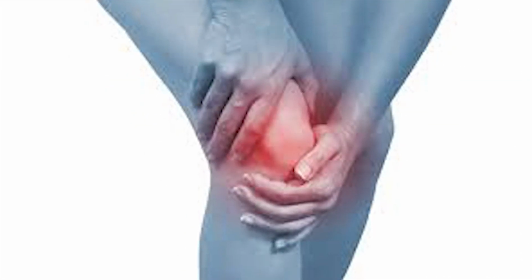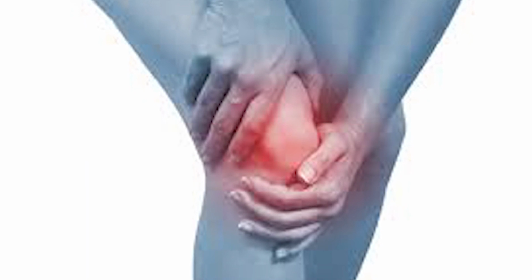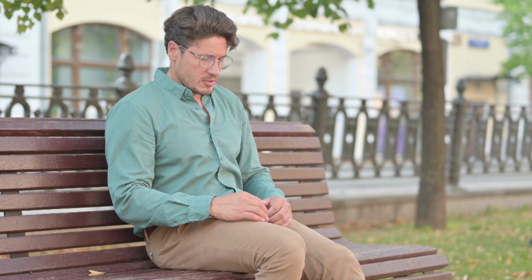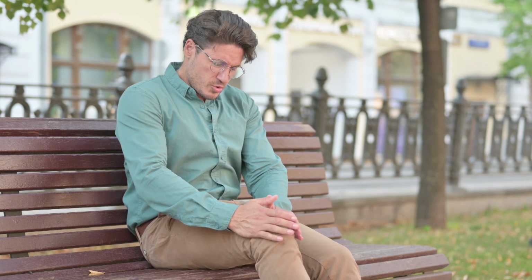Now at number 6, let's talk about osteoarthritis. This is the degenerative joint condition that can lead to knee pain, stiffness, and reduced mobility. Doctors emphasize lifestyle changes, weight management, and sometimes medications to manage symptoms and slow down the progression of osteoarthritis.